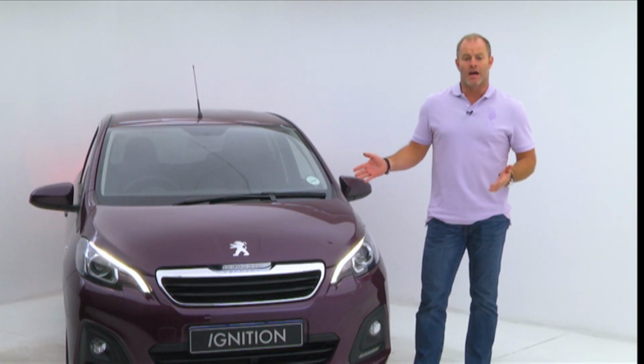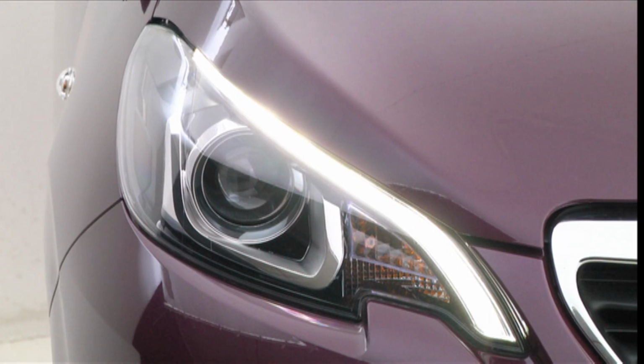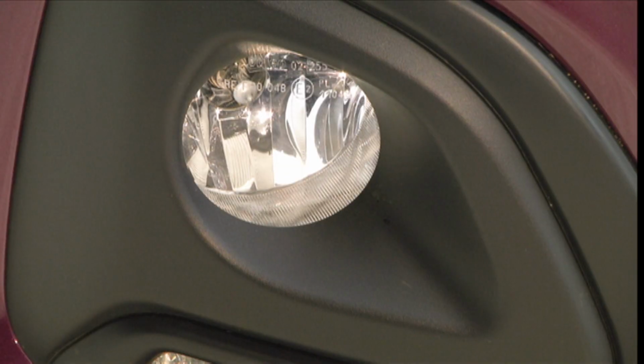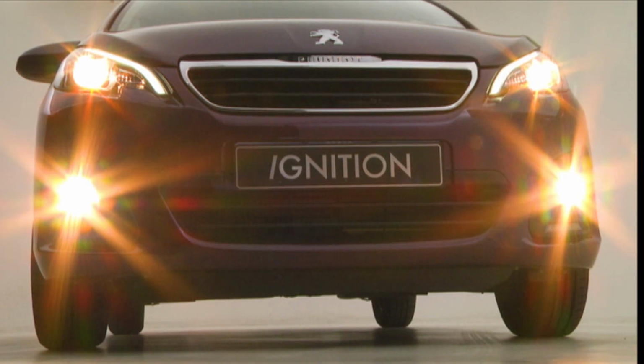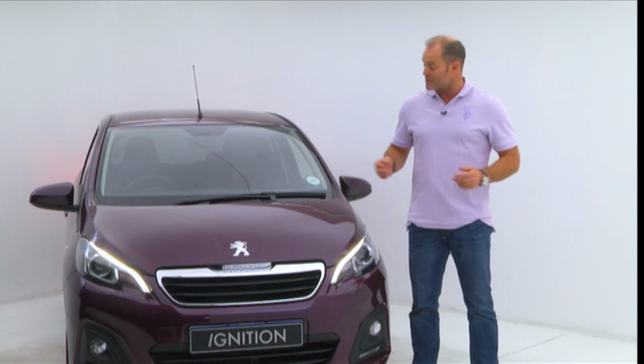This is a front-end design that I actually really like. The sleek headlights have daytime running lights incorporated, which is a nice feature, and as you can see there are also fog lights on the specification. The Peugeot badge is prominently displayed on the bonnet. Very nice.